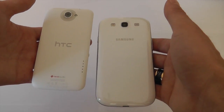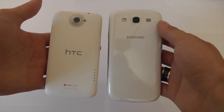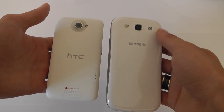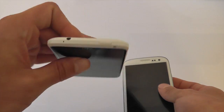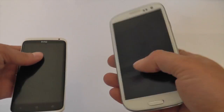Now let's talk about the actual design of the two phones. There's a couple of things that stand out between these two in terms of the design that I've noticed so far when using them. The first thing for me is the actual position of the standby button. On the HTC One X, we've got it here on the top. On the S3, we've got it on the side.